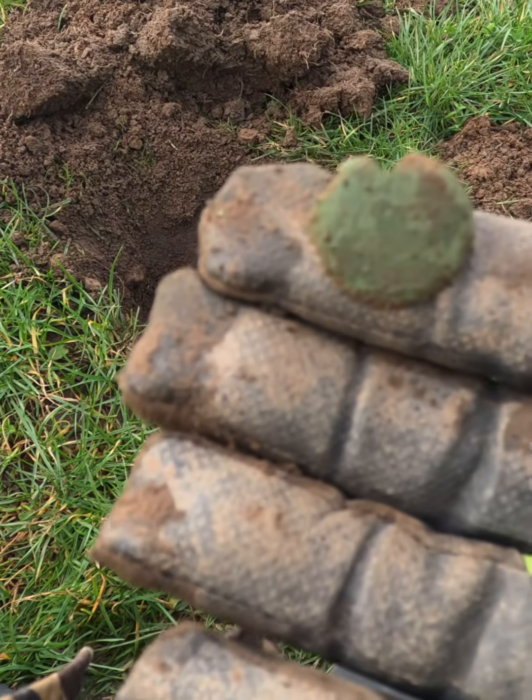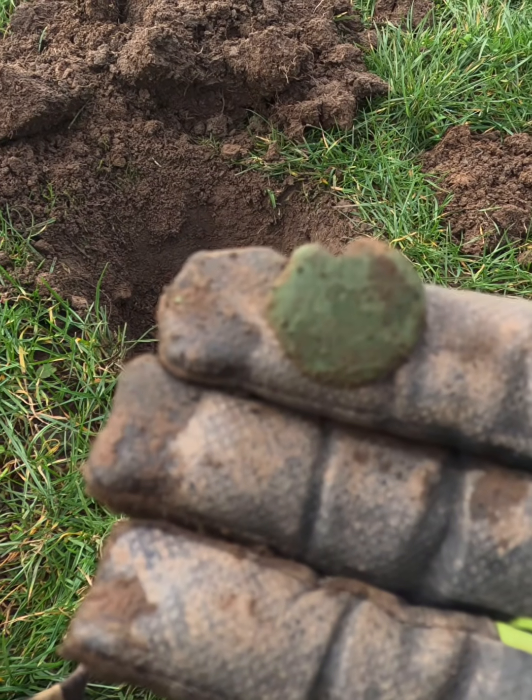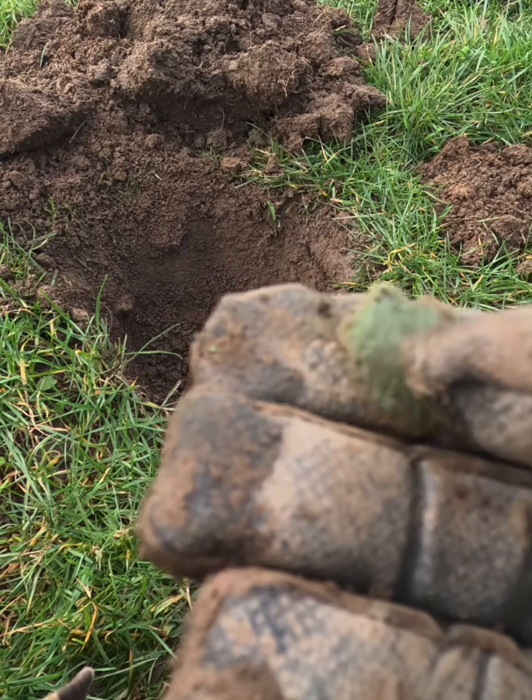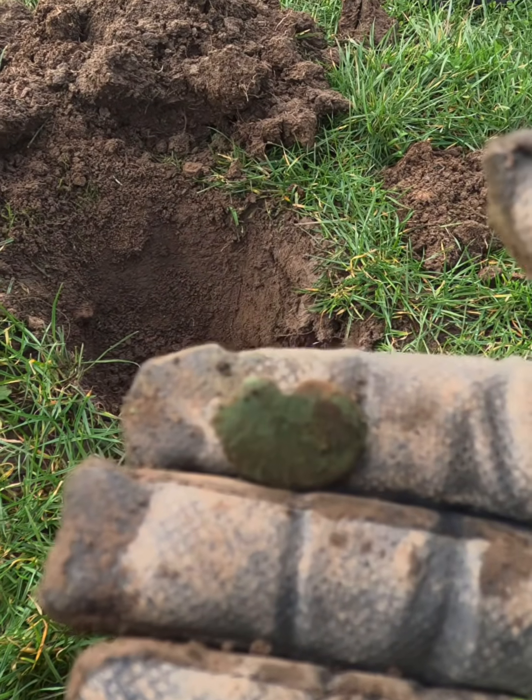So this is quite a good spot here. We haven't had a lot up, but I'm hoping something should come up. But you know, I'll take these buttons all day. I just love the history.